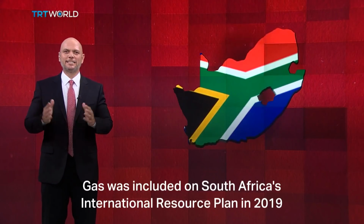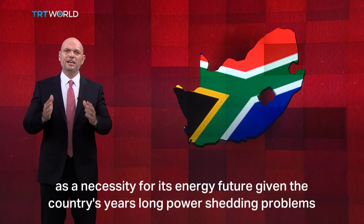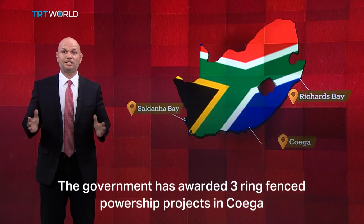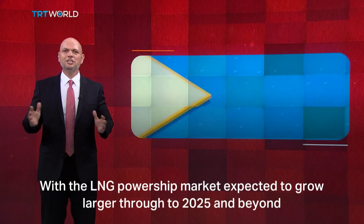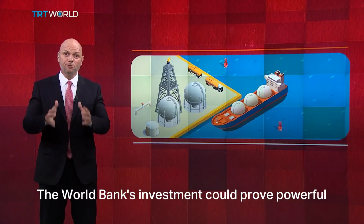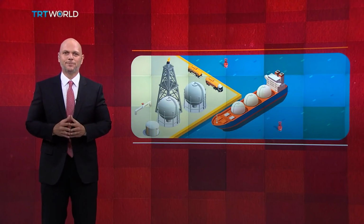Gas was included on South Africa's Integrated Resource Plan in 2019 as a necessity for its energy future, given the country's years-long power shedding problems. The government has awarded 3 ring-fenced power ship projects in Coega, Richards Bay, and Saldanha Bay. With the LNG power ship market expected to grow larger through 2025 and beyond, the World Bank's investment could prove powerful. Hence, why it declared a potential interest in funding bidders in South Africa's tender.